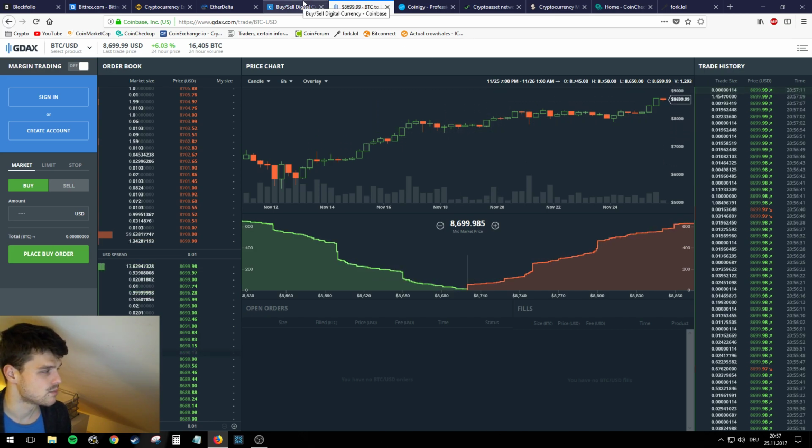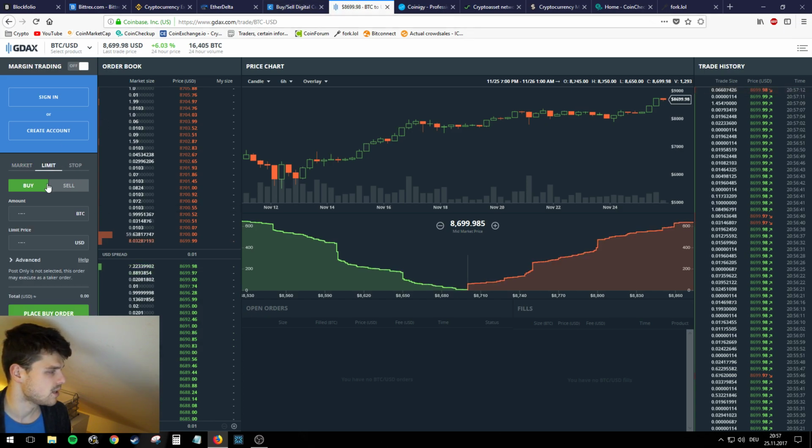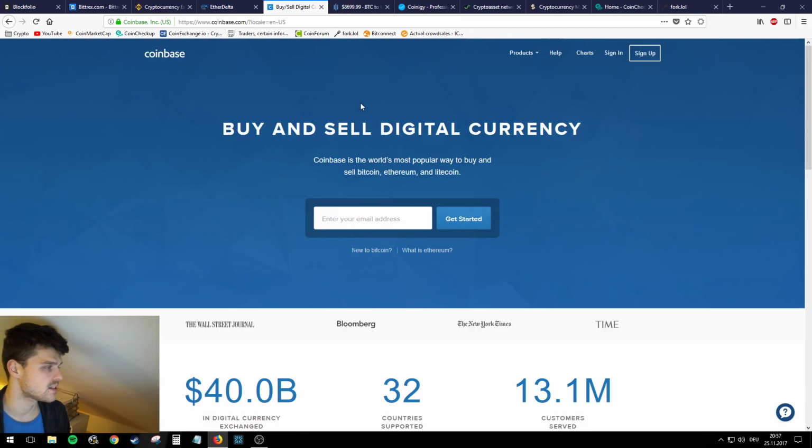Anyway, if you're trading with GDAX and making use of the limit function, you're creating the market, so you're not paying fees when buying cryptocurrencies. On the other hand, you can buy Ethereum, Bitcoin, and Litecoin on Coinbase. You're paying a ton of fees, and I must really say that really sucks.